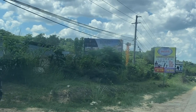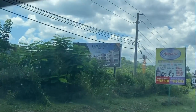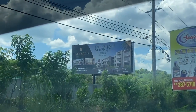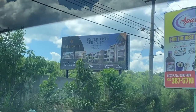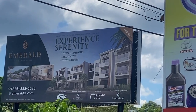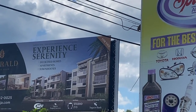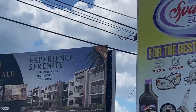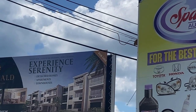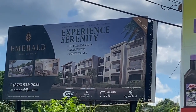But you can see where it's located, so feel free to pull up and look at the sign yourself. You can use the number on the billboard to get direct contact, 876-532-0025 or emeraldja.com. You can see it says it will be 215 studios. It shows that there'll be detached homes, apartments, townhouses. The billboard shows developed by HEC, and it says mortgage provided by Sagicor. Now, I did speak with someone there, and they said Sagicor and China Harbour are developing it, but just reach out to the information you see here.